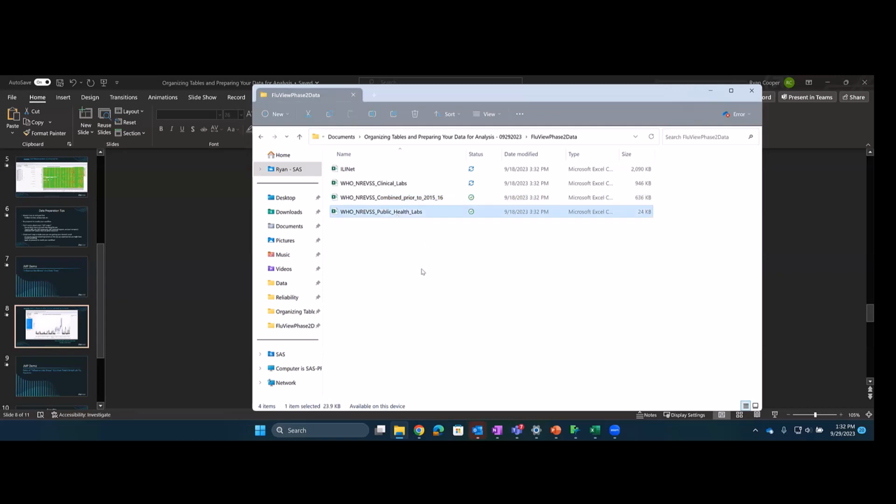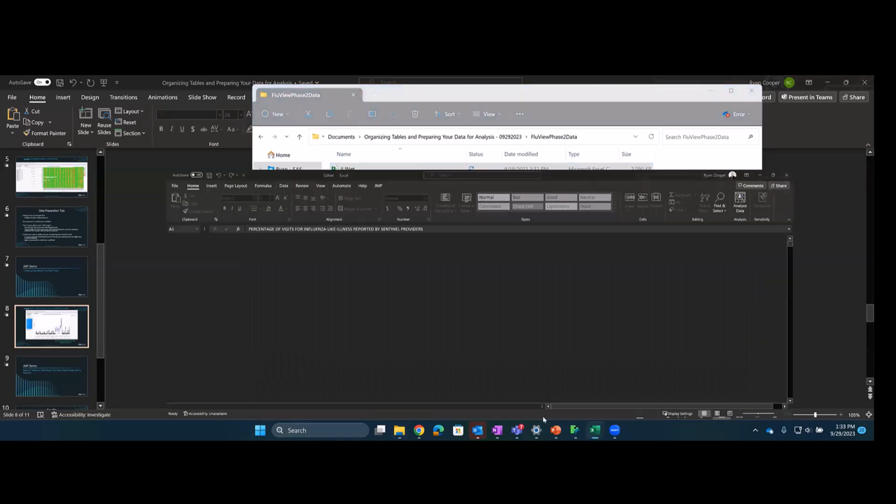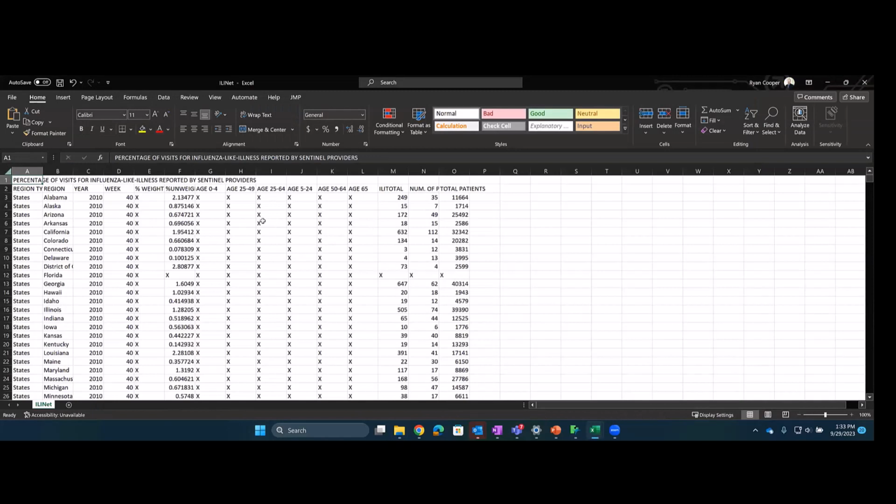And then we have our public health labs information, which was only monthly. So if you remember, I mentioned that ILINet and the clinical labs, these two things, those were on a weekly basis. So I'd be able to do some data analysis here on these two since everything is split out by week. So I've got these two open. We can kind of take a look at what's going on.